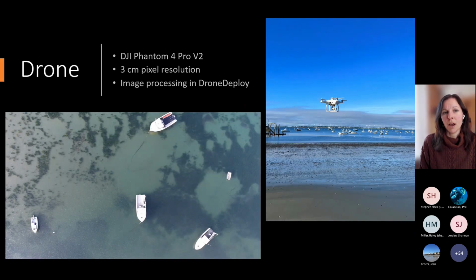Drone imagery was flown using an off-the-shelf consumer-grade DJI Phantom 4 drone. This collects 3-centimeter pixel resolution imagery, which we processed in Drone Deploy software. The image you see on the right is the drone taking off at Swampscott Harbor. It just hovered up in the air before going to about 80 meters altitude where it would run its mission.